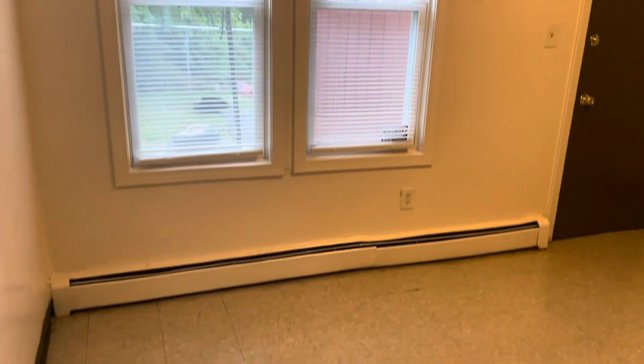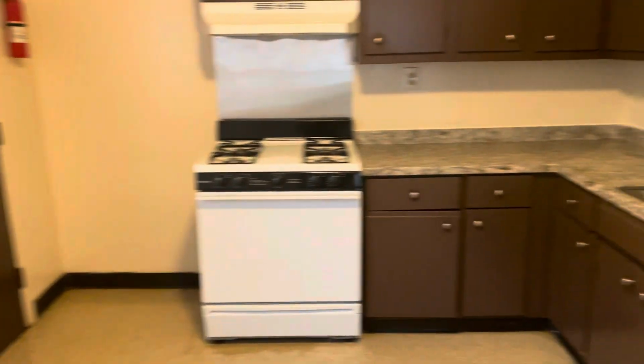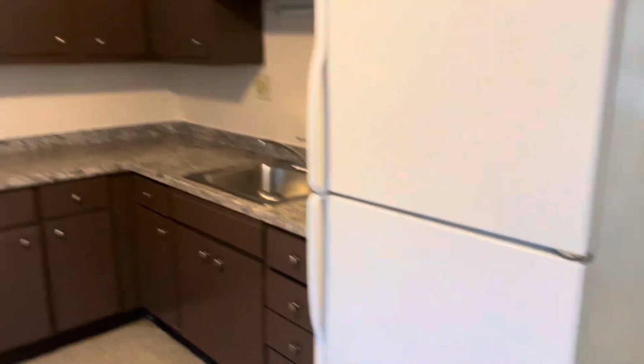Got your kitchen area, room for a dining room table. Gas stove, countertop and cabinet space, refrigerator, then you get your back entrance there.